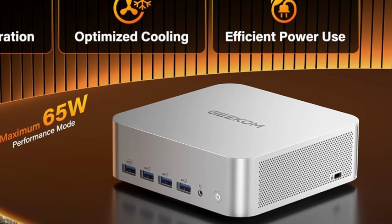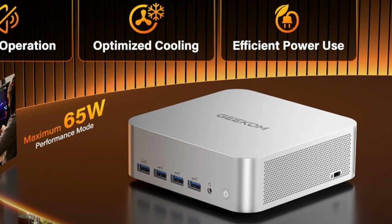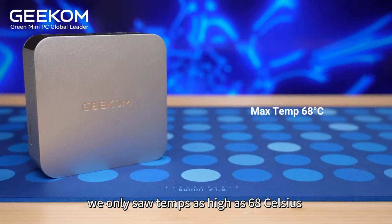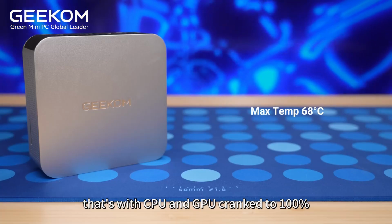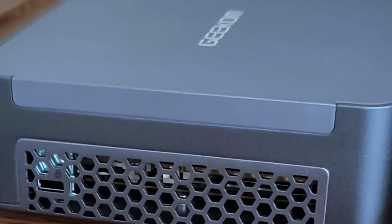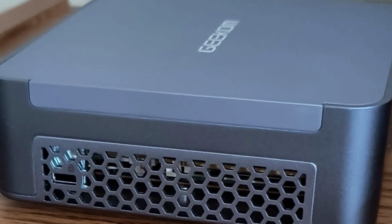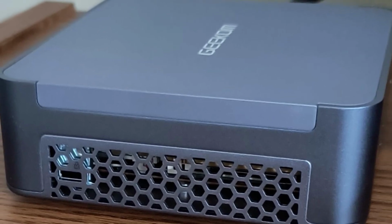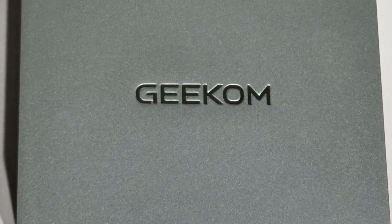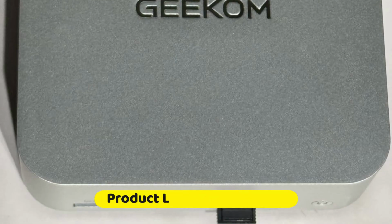Wi-Fi 7 support means your network connection is no longer a bottleneck. This is the pick for professionals, AI enthusiasts, and anyone who wants to future-proof their setup with hardware that's built for where computing is heading, not where it's been. The only real downside is the price, which is premium for this category, but if you want the absolute best, this is it. The Geekom A9 Max AI Mini PC takes the top spot because nothing else pairs AI-dedicated processing with this level of raw performance in such a small package.